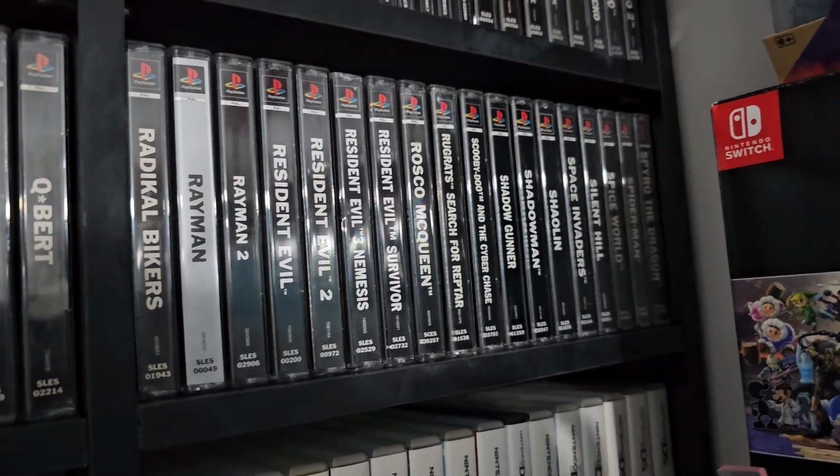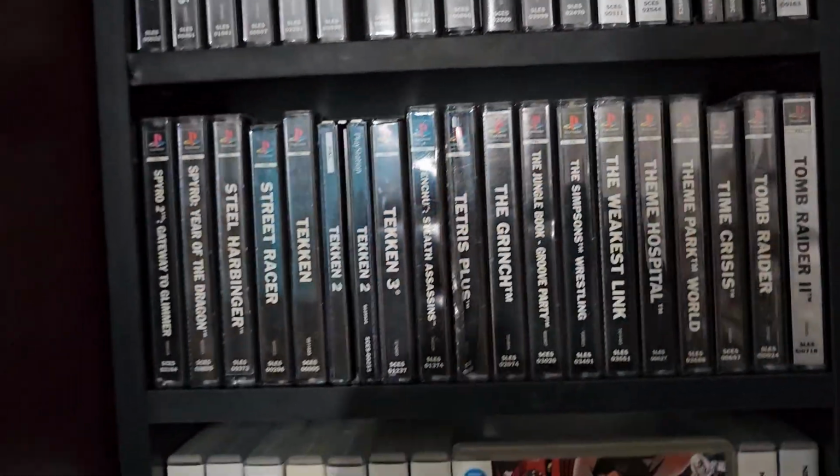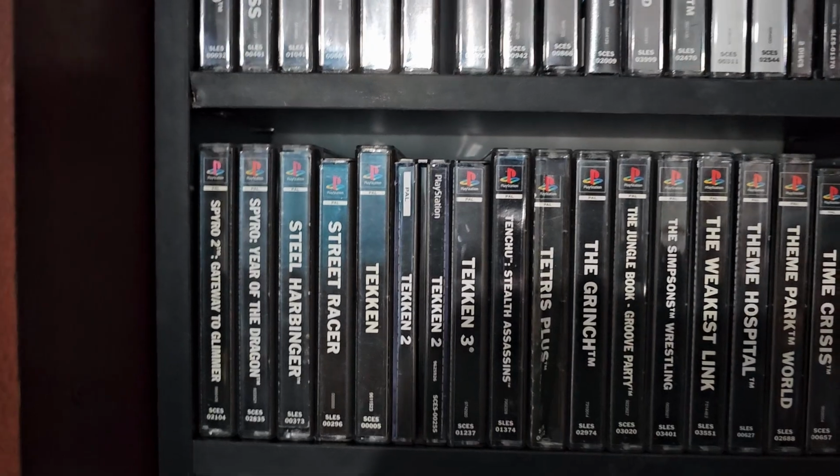And then you've got some other games here as well. Silent Hill was a good one to grab when I bought that. It was like £35 at Comic-Con. No manual, unfortunately, but pretty happy with that.